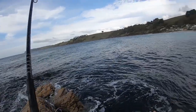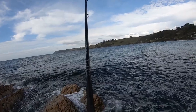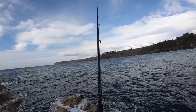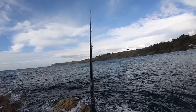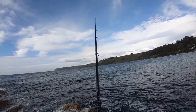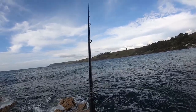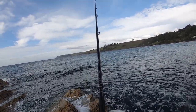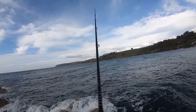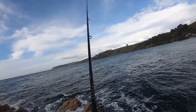So I caught 2 fish and I've lost one as well. On the first cast, I lost one. And now we're 2 from 3 casts. Let's see if we get another one straight away. They've both been on the bait. I've got a surf popper on as well. Blue surf popper. And previously I've done well with surf poppers. But these two fish have been on the bait, which is blue bait.